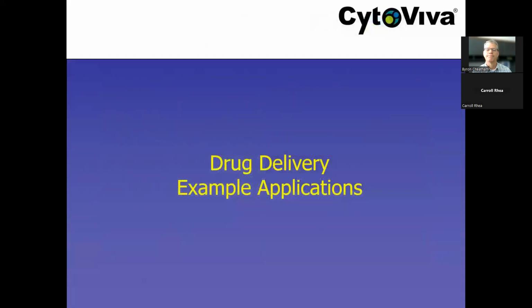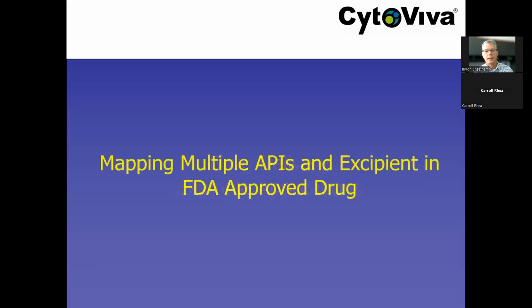With that, we're going to make a transition real quick, from talking about how the technology works, and I'm going to talk about some very specific applications related to it. Today we're going to focus exclusively on drug delivery related applications, and we're just going to show a few of these and go forward.